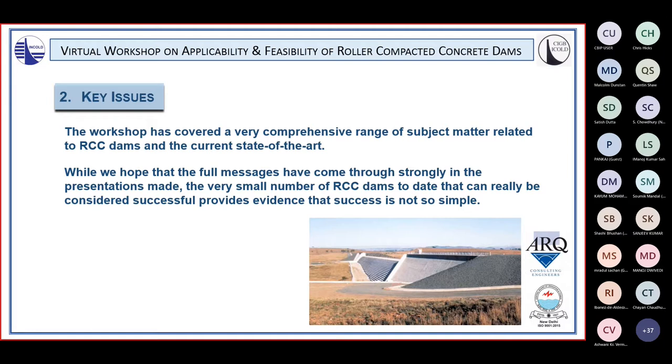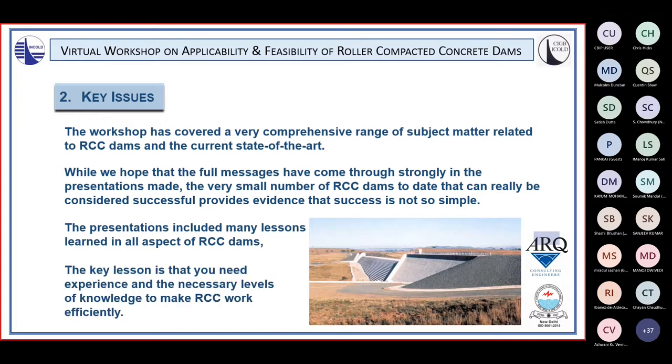While we hope that the full messages have come through strongly in the presentations made, the very small number of RCC dams to date that can really be considered successful provides evidence that success in RCC dams is not so simple. The presentations included many lessons learned in all aspects of RCC dams. But the key lesson is that you need experience and the necessary levels of knowledge to make RCC dams work efficiently and effectively.